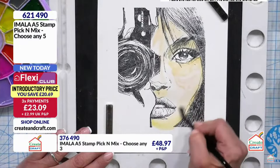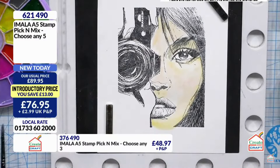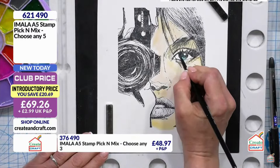So what I would do is, once I've achieved the colour on the skin tone that I'm really happy with, then what I tend to do is go back in with my white gel pen and my black pen. By doing this, you just accentuate all of this gorgeous detail. I'm just going to show you on the eye. So I'm just going to add a little touch of colour.